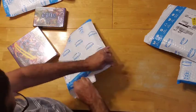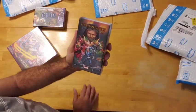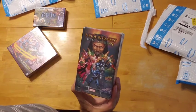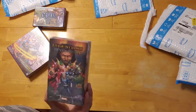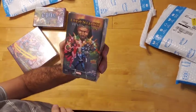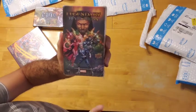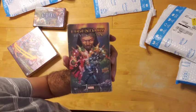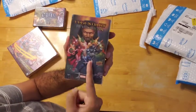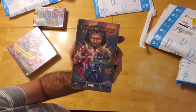All right, come on. All right. Here we have Legendary Revelations, an expansion to the Marvel deck building game. It's been a while since I've got an expansion for this game, but I'm excited about this one here because finally 3 characters, and they made sure to include them on the cover, that Marvel fans have been clamoring for years.